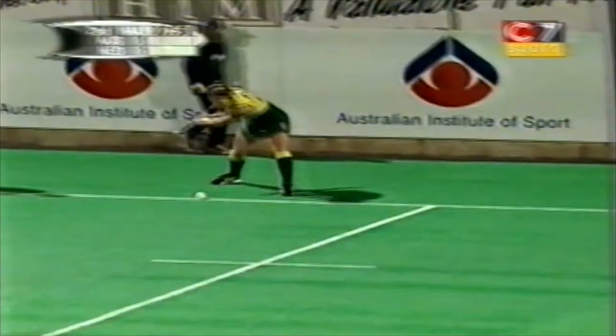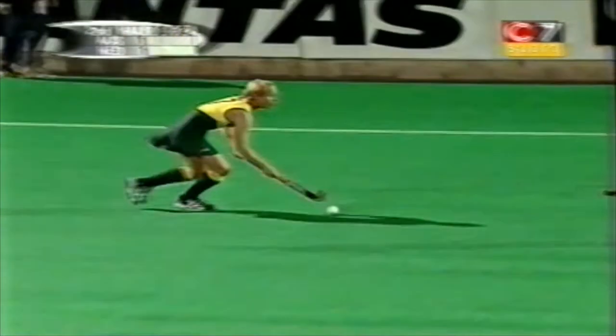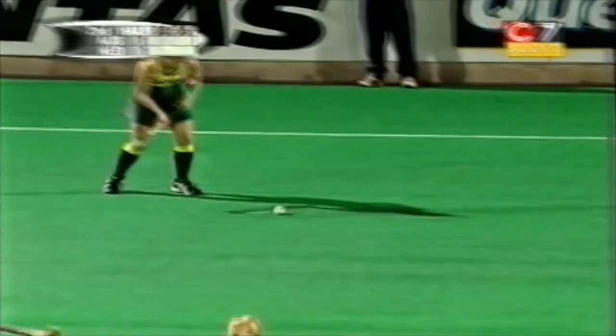Australians in uncharted territory in this tournament are currently sharing the lead. Winning at half time, it's 1-1. Going into a couple of goals. Advantage at least. Here's Rochelle Hawkes.